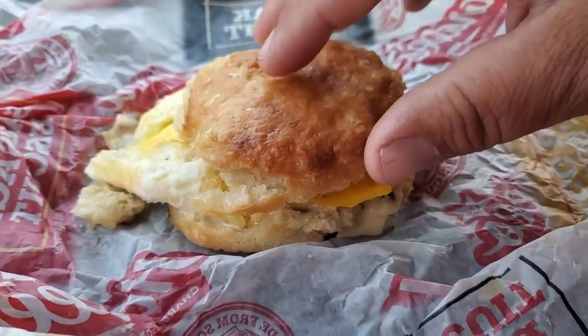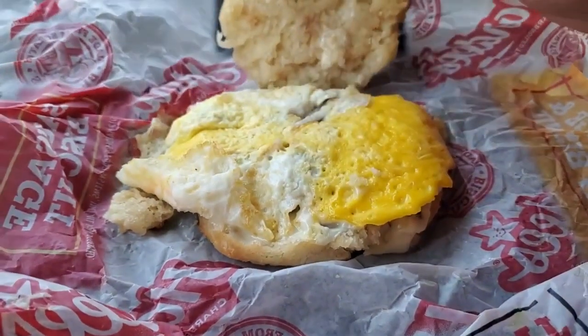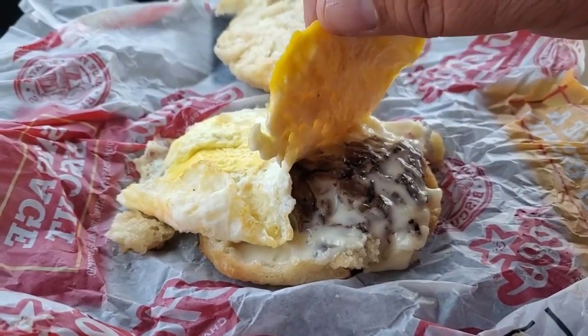This is it. Of course, it's a biscuit, and you get a fried egg. Ooh, got a little bit of steaming going on there. Prime rib meat with some cheese on there.